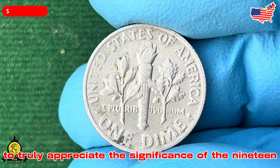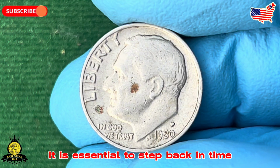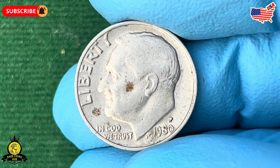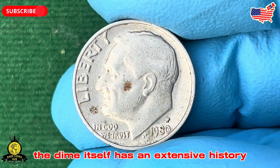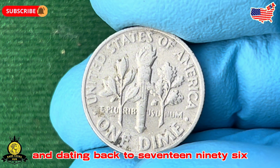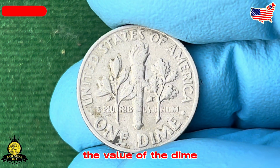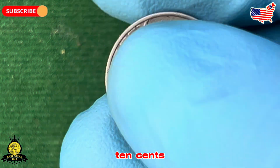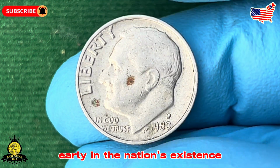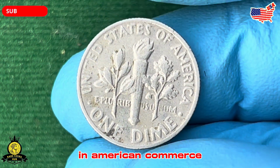To truly appreciate the significance of the 1980 dime, it is essential to step back in time and understand the historical context in which this coin was minted. The dime itself has an extensive history, with its first issuance dating back to 1796, making it one of the oldest coins in U.S. history. The value of the dime, 10 cents, was an essential part of the monetary system early in the nation's existence, and over time, it became one of the most commonly circulated coins in American commerce.